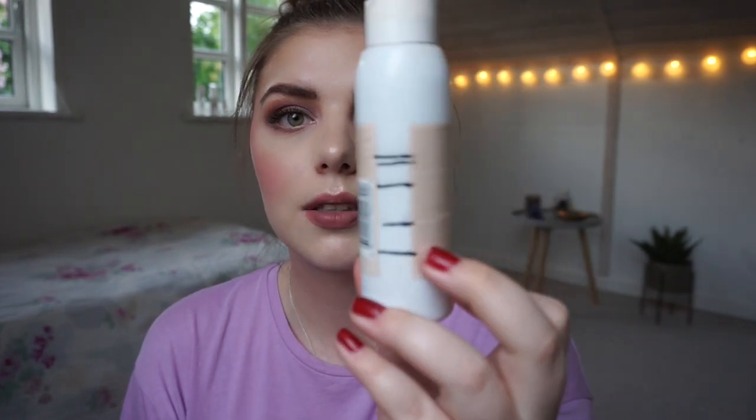The setting spray that I am using is the Rimmel London Insta Fix and Go 2-in-1 Primer Spray. It is the only setting spray I have in my collection, and I have been good at using it every single morning when I do my makeup. And that is my progress right there. I can't see through the bottle, so I'm guessing where it is. I'm happy. I'm using it, I'm enjoying it. I have no idea if it does anything, but I enjoy it.